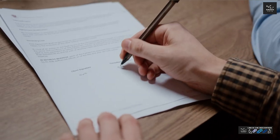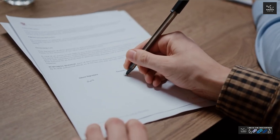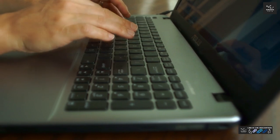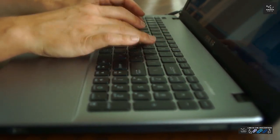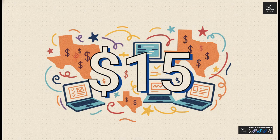All right, let's dive into method number 1, doing it yourself. This means going straight to the source, the Texas Secretary of State's own website, which is called SOS Direct. And the first thing you need to know about the DIY method is one simple number, 15. 15 bucks. That's the state's flat fee. That's our starting point, our baseline for this whole review.